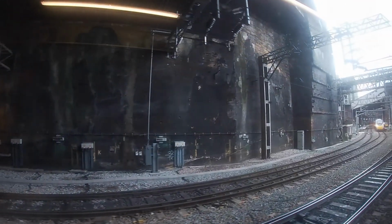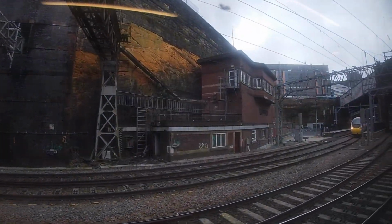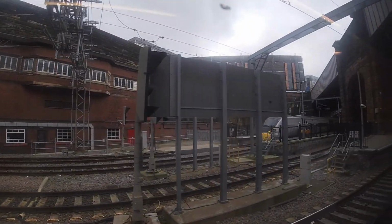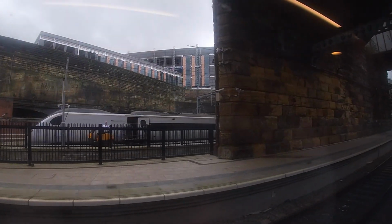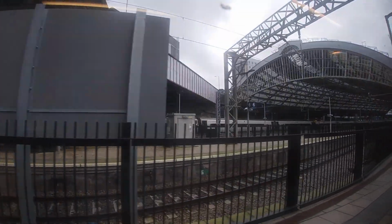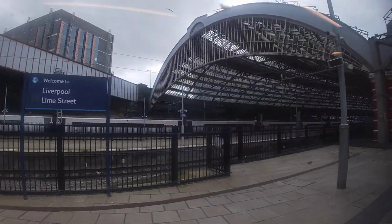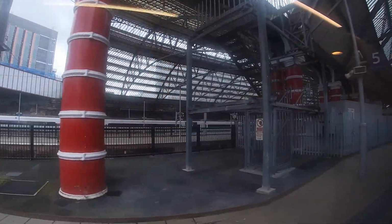So here we are coming into Liverpool Lime Street Station. I particularly liked the entrance into this station because it reminds me very much of Glasgow Queen Street Station. It has the same sort of tunnel layout, it also has the same sort of canopy in the station itself, and space-wise is also very similar as well. Just to tell you very quickly about Liverpool Lime Street Station, it was opened in August of 1836. In 2018-19 it served 14.221 million passengers, down from 16.032 million passengers.